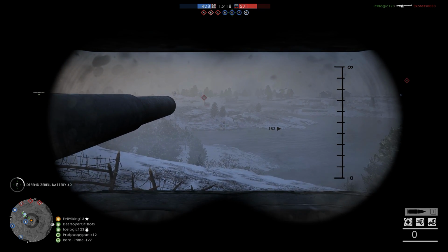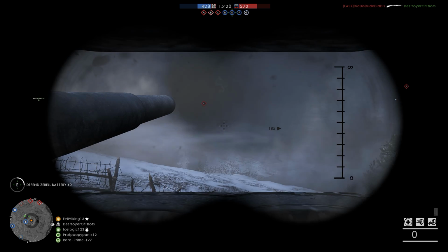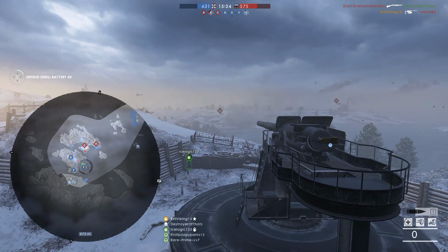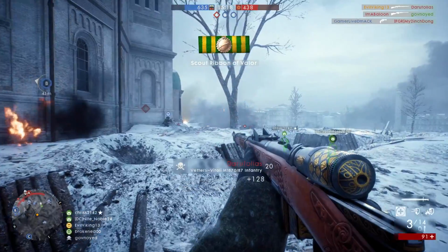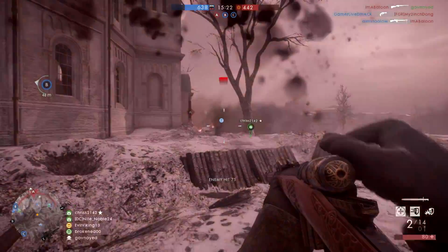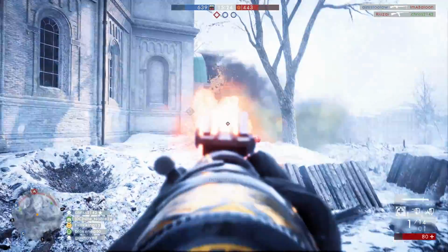Comparing the map selection here in In the Name of the Tsar to the They Shall Not Pass French DLC back in March, I think In the Name of the Tsar has a definite advantage just because it is launching with 6, whereas They Shall Not Pass had 4 maps at launch and then 2 night maps that came out over the summer.